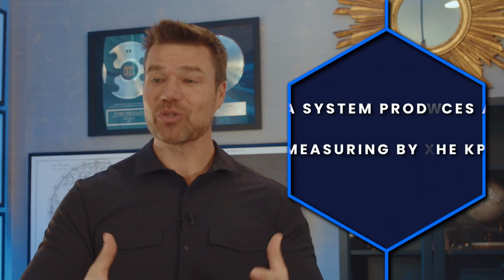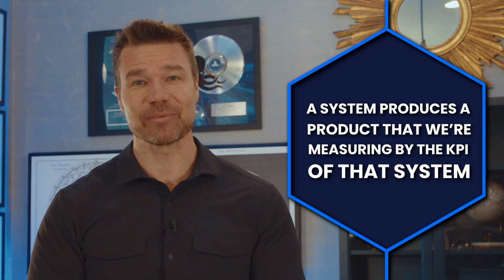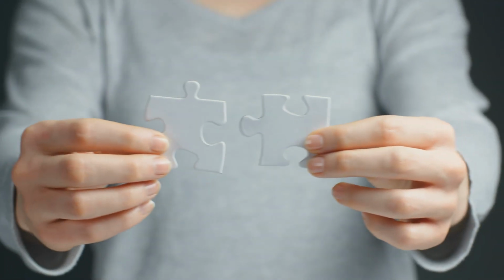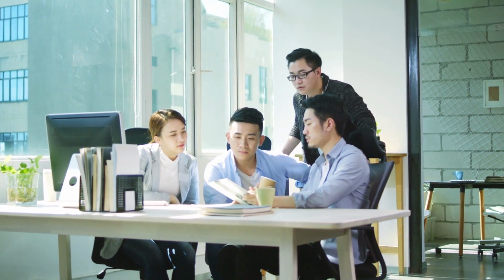Now, once you have that KPI, we're going to look at the organizational chart. The organizational chart is key for a team to understand what are the systems of the practice and who are the drivers of each one of those systems. A system produces a product that we are measuring by the KPI of that system. And when we put those pieces together, it's easy to look at the KPI and look upstream at the process that needs to be improved to fix the system.